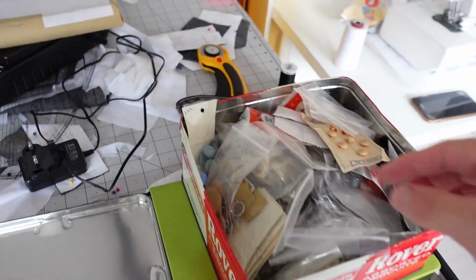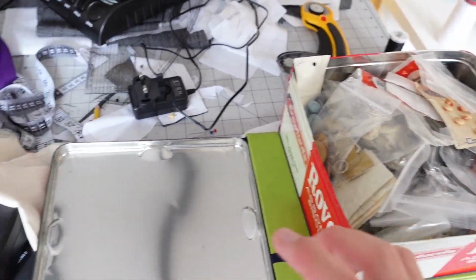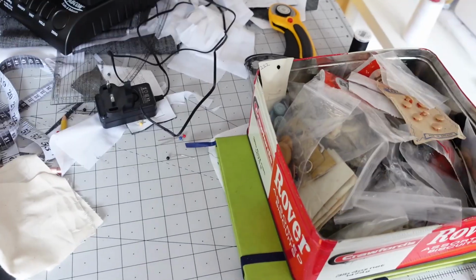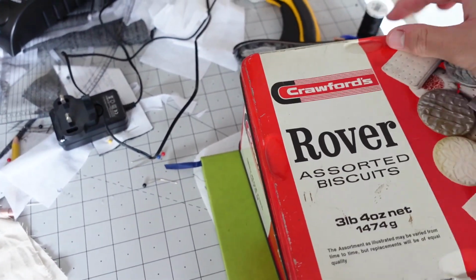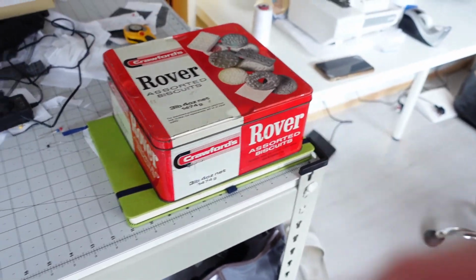But for now they are all just going to stay in here, but eventually I do want to get compartments and organize them by color, because that's just the way I want to do it, and I think that would just be easier for me. So for now they can just stay in there.